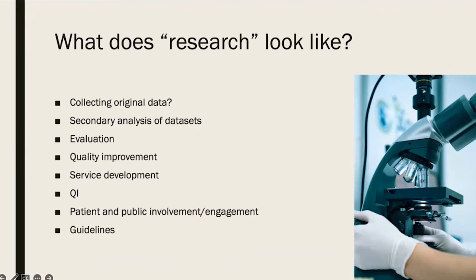So a couple of suggestions from my perspective. If you are collecting original data, that could well be things like audit, service evaluation, quality improvement projects. It could just be within your department. And quite often those are amenable to a presentation, to a publication.